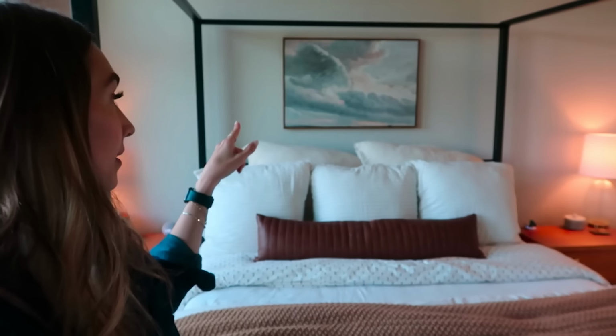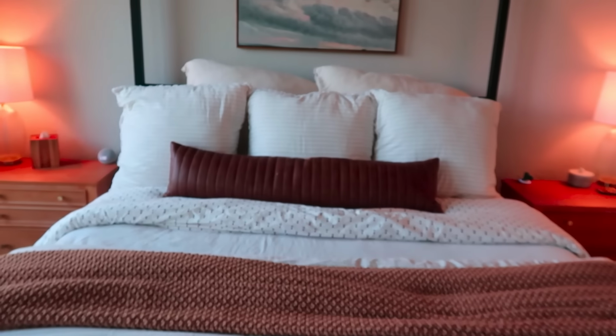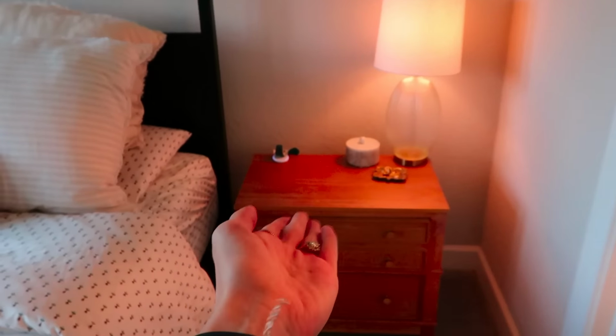Anyway, over here we have our beautiful bed. I just hung up that little cloud picture, painting, whatever. There you go. And I feel like the bed turned out really pretty. It's super comfy. It's literally the best. Over here is my side table.